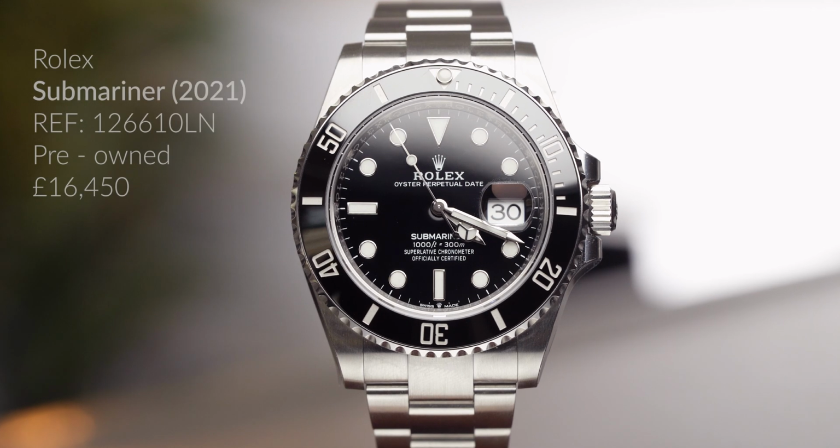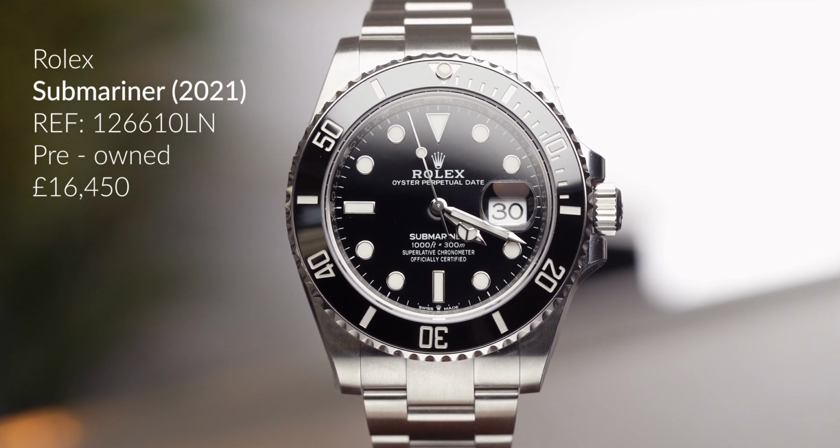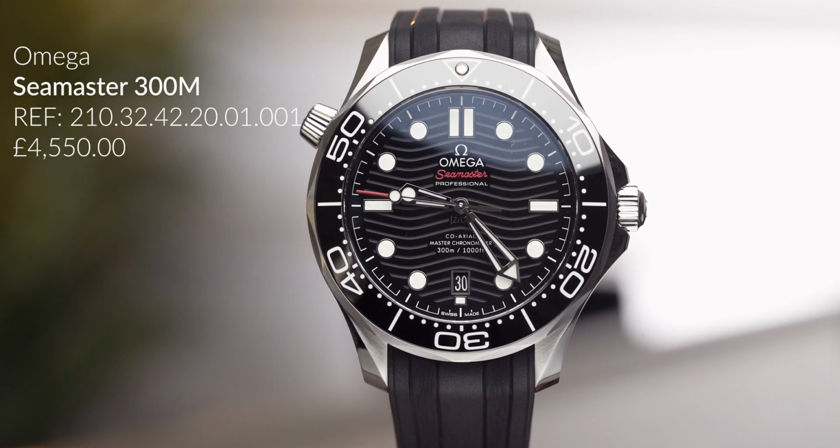Today we have the Rolex Submariner date, a 2021 edition, that's important to say, and the Omega Seamaster 300M. Obviously I have some personal ties with the Omega Seamaster 300M. I actually own one in white, but let's look at this subjectively.